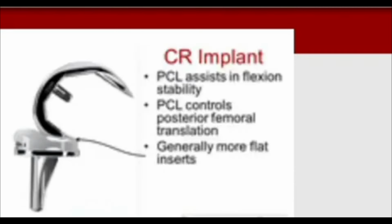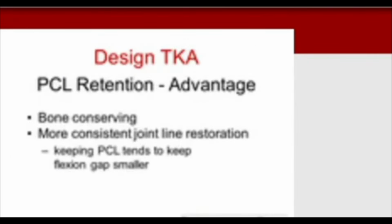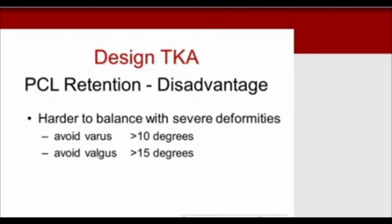The CR design, or the cruciate retaining design: the PCL assists in flexion. It controls the posterior translation of the femur, and generally you see more flat inserts. It's bone conserving because you don't take the bone from the middle of the knee. There's more consistent joint line restoration because you keep the PCL and it doesn't allow that flexion gap to pop open. However, it's harder to balance with severe deformities. If you keep the PCL, it's hard to swing the knee around. Releasing the PCL really helps with those big varus and valgus knee deformities.